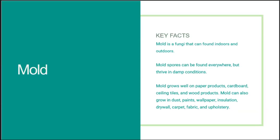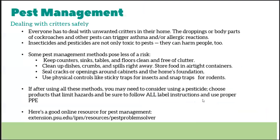And so questions around that, we have a whole fact sheet on mold that we put together that's also available on our website. I'm sorry I'm breezing through a lot of these. We've got a lot to get through.